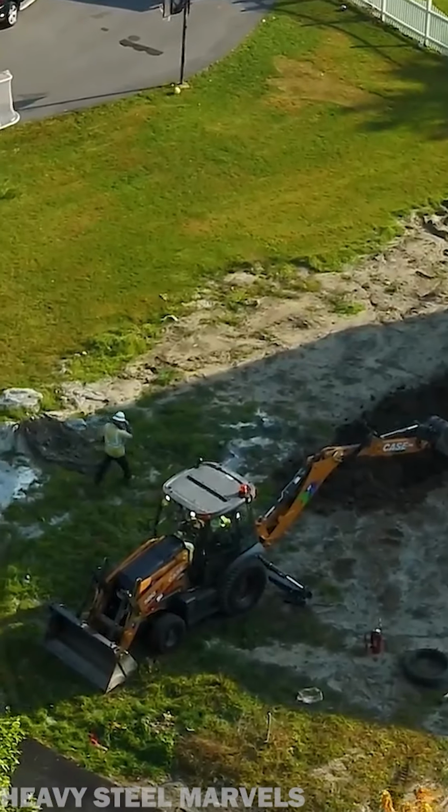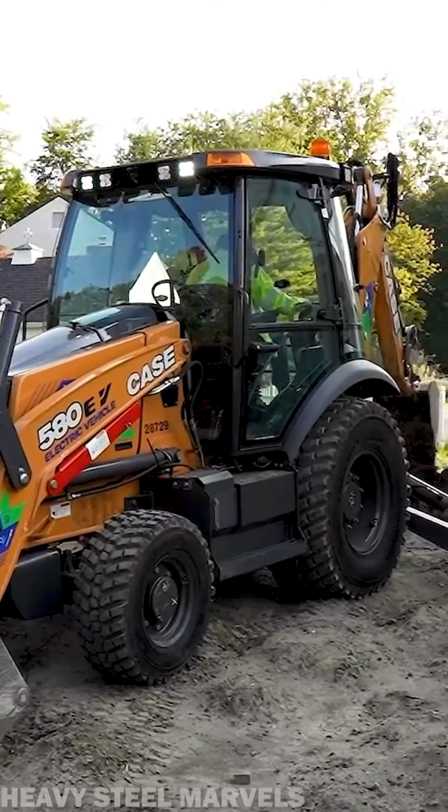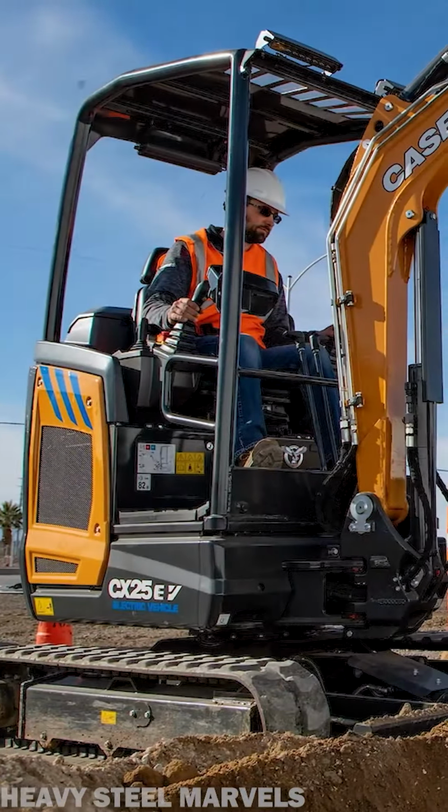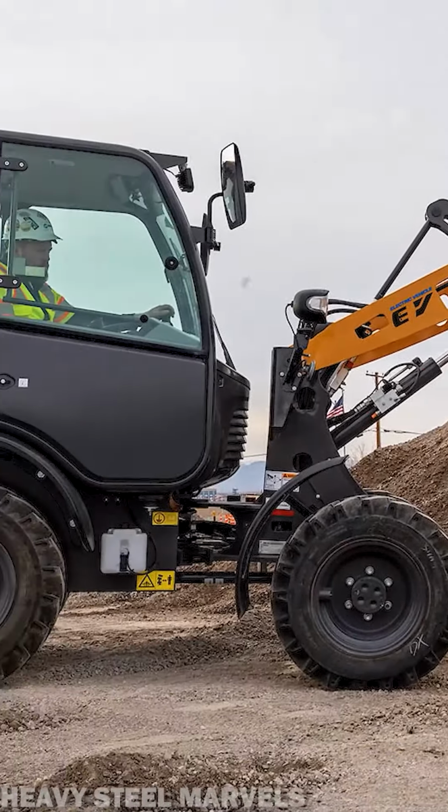Now carrying the industry's first electric backhoe label, the Case 580 EV will soon be followed by two additional electric machines, the CX25 EV mini excavator and the CL36 EV compact wheel loader.